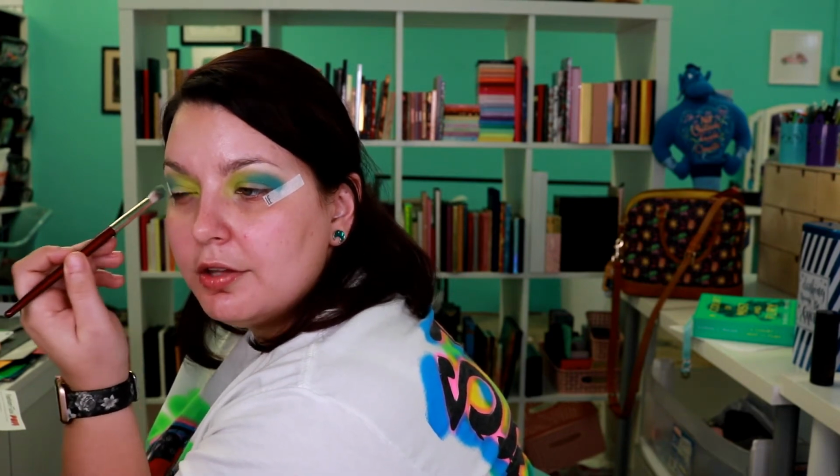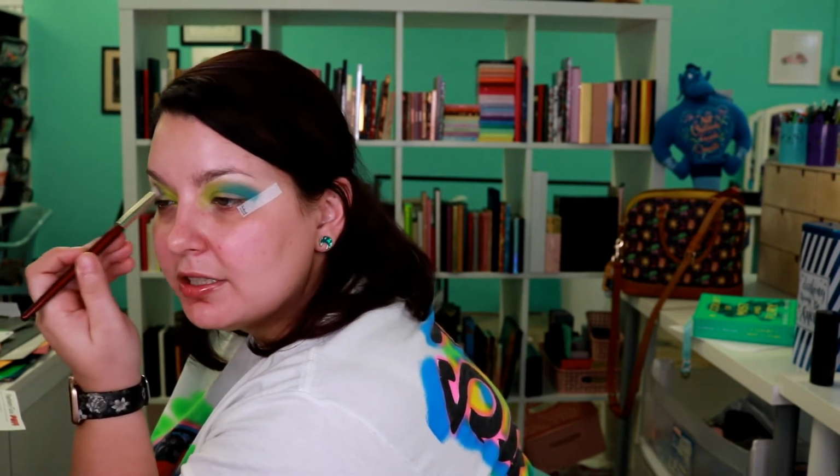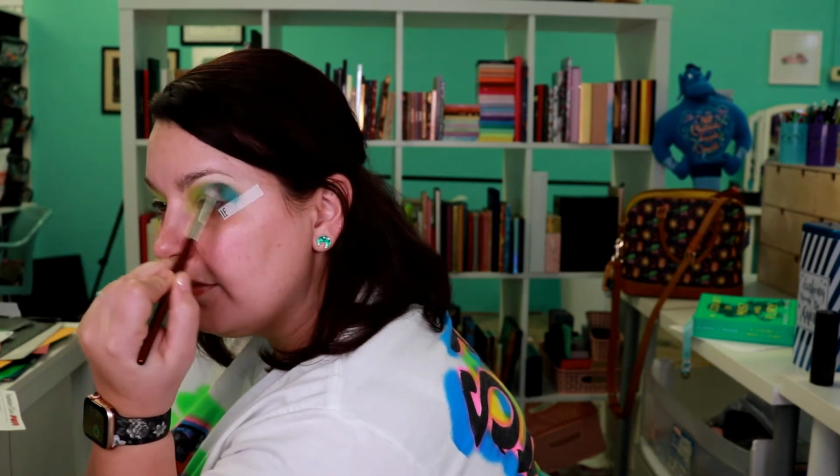You know, I don't know how y'all are, but I love a good colorful eye. And this palette is very, very unique. At least in my thought process, it is very unique. So I'm liking how that looks.